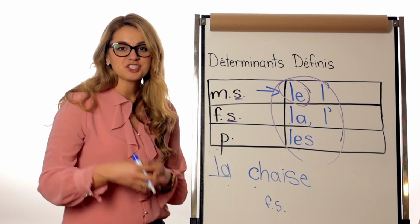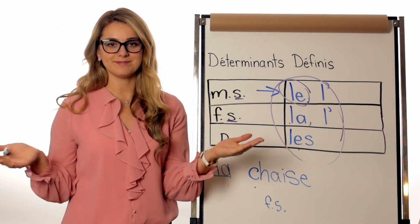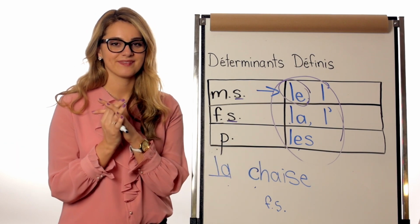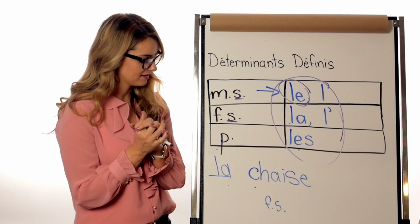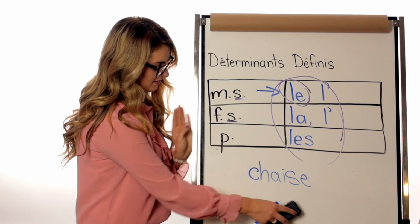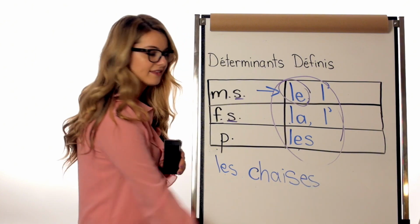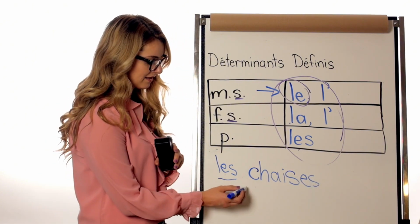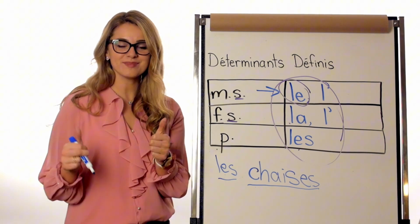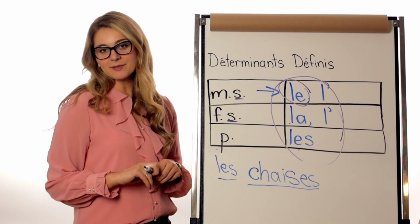Now, if I'm talking about the chairs, can you please go get me the chairs? We would say what? I'm giving you a couple seconds to think about it. The chairs. We would say les chaises. And add s because there are more than one. Les chaises. Great job. Let's go on to the next set of déterminants, which are les déterminants indéfinis.